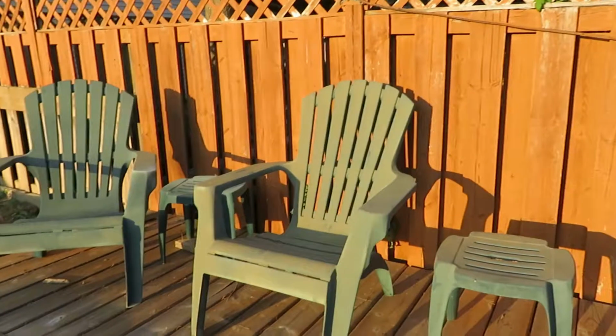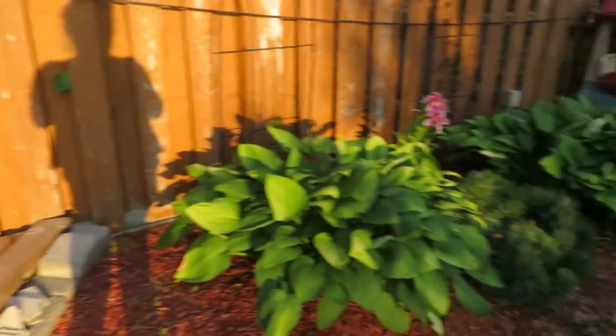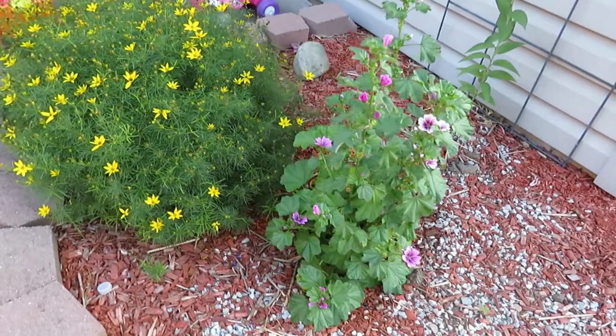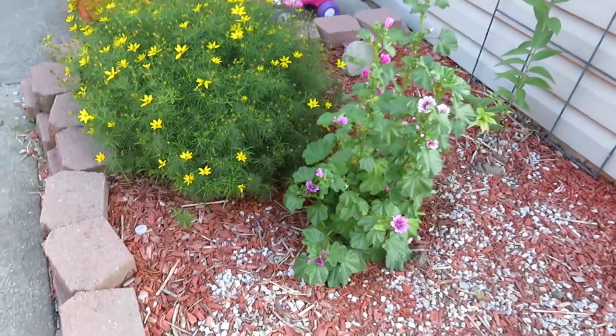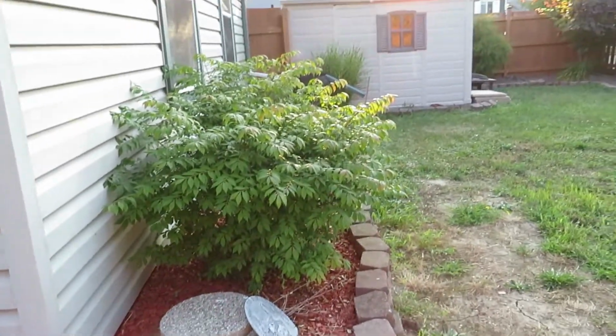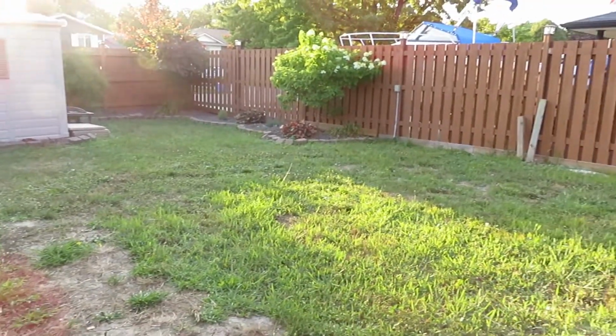We also want to put a swing set at some point. No rush right now, just because Elizabeth is still little, and we do want to put some sort of shade. We're not 100% sure yet what we want to do, but as you can see, there's no shade in our backyard, and I think that's super important when having children, to have some sort of shade.